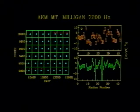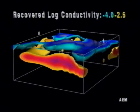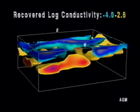A plan view of the cell locations is shown in the image on the left. The dots near the center of each square indicate the precise location of the airborne EM data that will be inverted. Values of the in-phase and out-of-phase components are plotted with error bars on the right. In total, 252 data are inverted to recover conductivities of the 126 cells which make up the Earth model. The recovered conductivity is volume rendered and is plotted as 2 isosurfaces. The blue isosurface corresponds to a resistivity of 10,000 ohm meters. The darker the blue, the more resistive the material is. The more conductive material is given by the red color, which corresponds to an isosurface of 400 ohm meters.